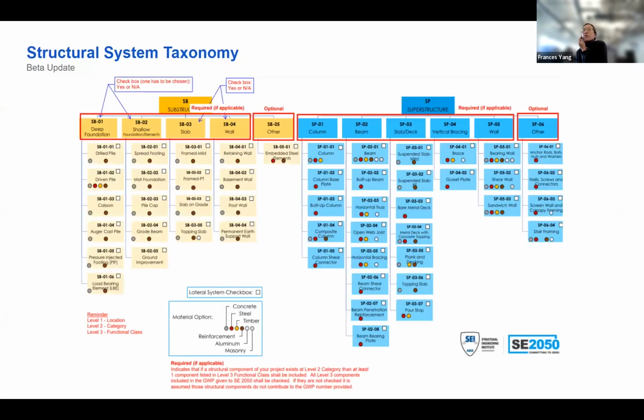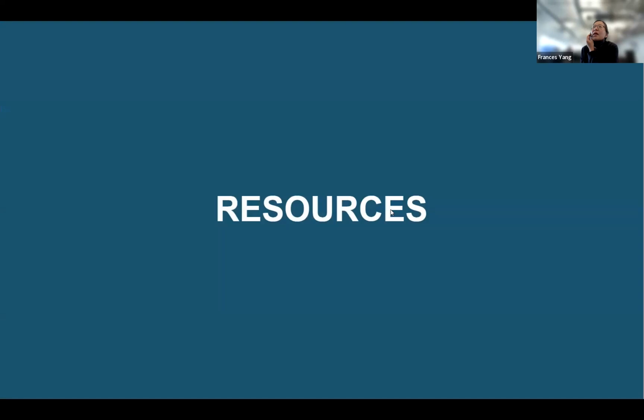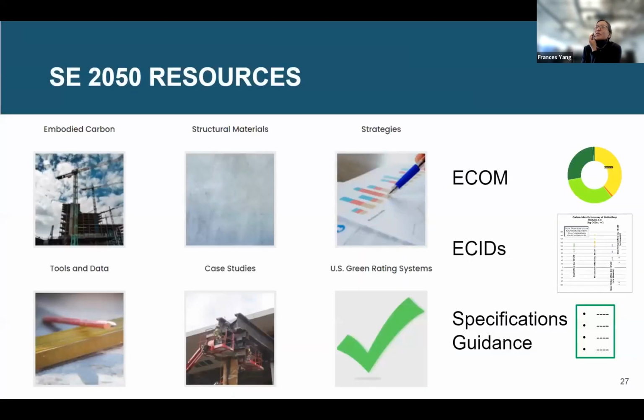A huge key part of this is having a taxonomy, right? We need to have a common understanding of how we break down our buildings and categorize the components and materials. So this is something we're also really trying to work on, get published, get some critical review about, and collaborate with others on. The last thing as a database feature is including infrastructure. Everything I think I mentioned. And engaging ASCE. Of course, ASCE covers a lot more than buildings, so that's why there's a great opportunity for that.